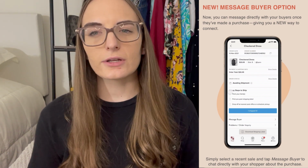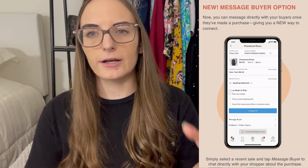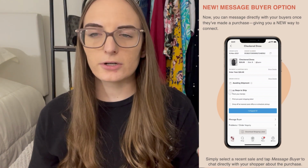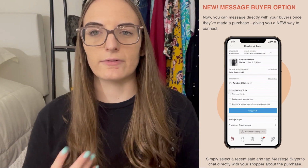If you're not already using this, all you do is go into the order and then you'll see message the buyer, and you can click on it and then it starts a chat. It's very simple to use, and it gives them a notification in their feed when you have a message from the person, so it sticks out and it's not just going to get lost. It's very clear that you have a message from them.